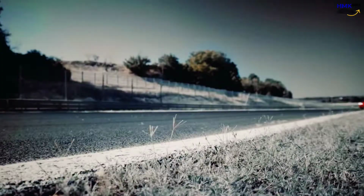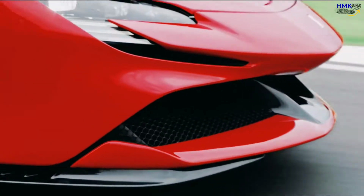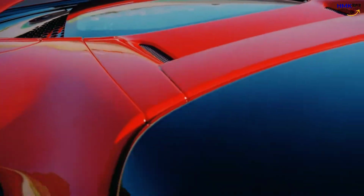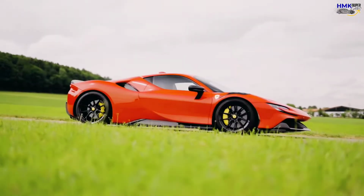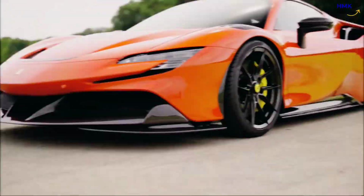The power upgrades from within the SF90 are confined to the internal combustion engine, with Novitec's own ECU and exhaust system unlocking a 105 brake horsepower increase. The ECU's new parameters include revised mapping for the ignition and injection system, while also intervening on the electronically controlled boost maps for the twin turbochargers.